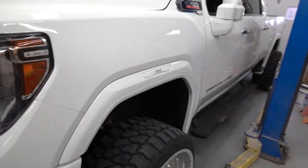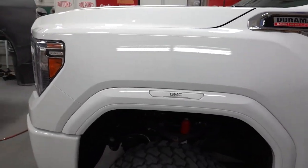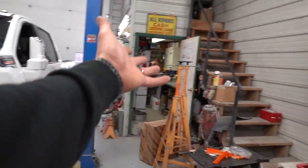But everything is all said and done. Now we have what is probably the sickest OEM plus mod we've ever done, because I'd like to say that these are the first ever, thanks to Peach Bottom Auto Body.